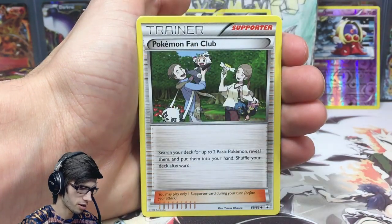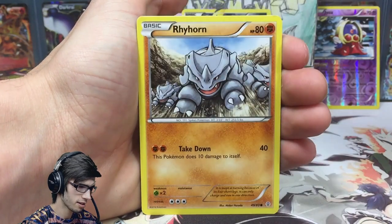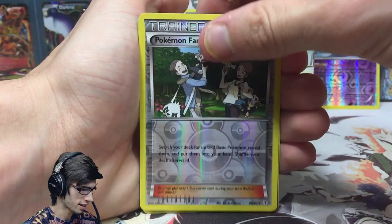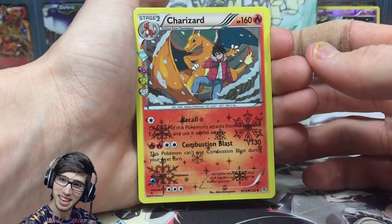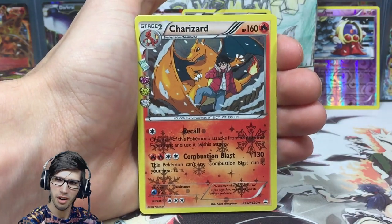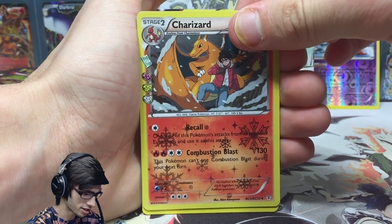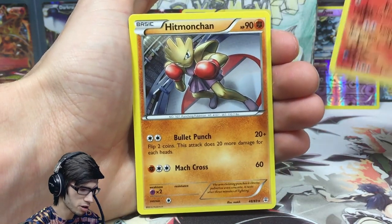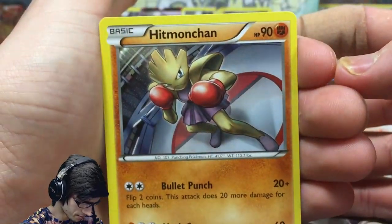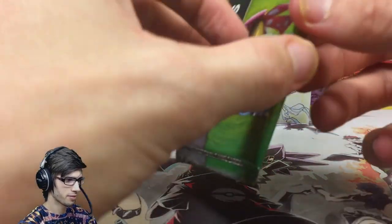But we've got a Machoke, Pokemon Fan Club, a Ghastly, Meowth, Rhyhorn, Ponyta, Pokemon Fan Club. Okay, so we've got another Rating Collection Charizard. So we've seen a lot of these. Just after I said we don't really see much of them, we've pulled like four so far, so that's strange. That is really strange. And we got a Hitmonchan regular rare with Bullet Punch and Macross. No clue what's going on there.